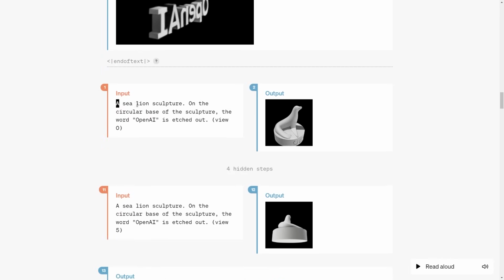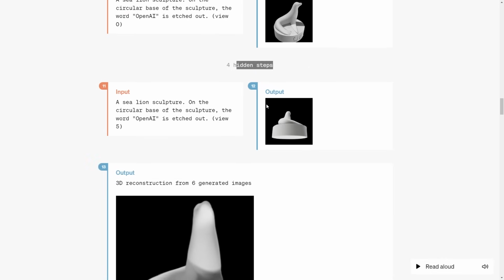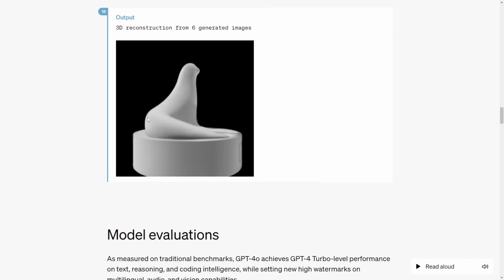View 5, that's pretty crazy. And then a sea lion, a circular base of the sculpture, the word OpenAI etched out. And then we can see right here the input, 4 hidden steps, the output, and the output, of course, here is 3D.